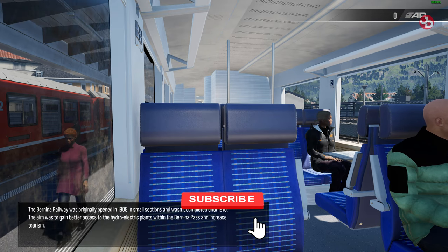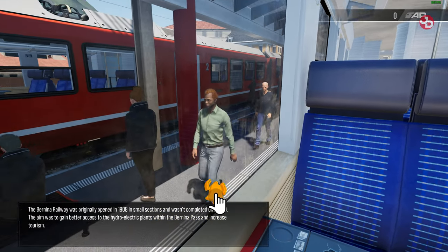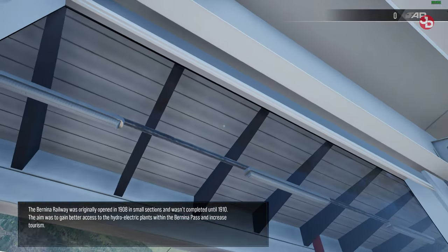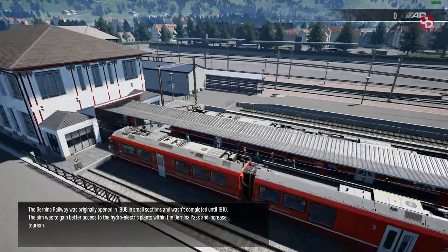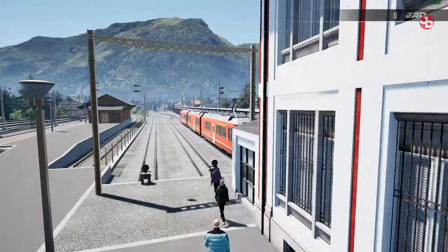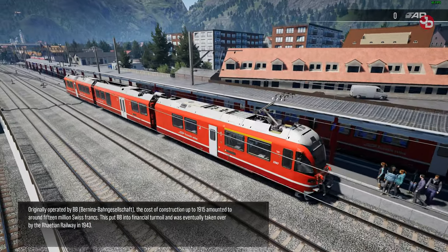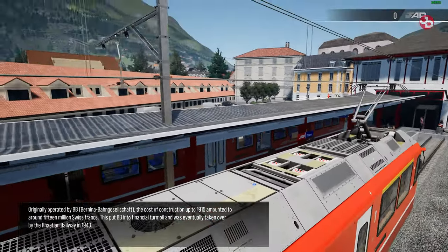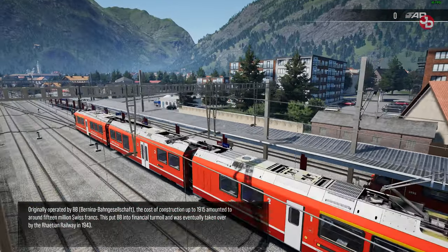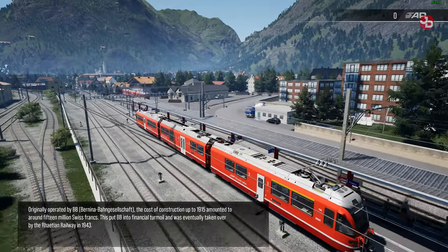The Bernina Railway was originally opened in 1908 in small sections and wasn't completed until 1910. The aim was to gain better access to the hydroelectric plants within the Bernina Pass and increase tourism. Originally operated by BB, the cost of construction up to 1915 amounted to around 15 million Swiss francs. This put BB into financial turmoil and it was eventually taken over by the Rhaetian Railway in 1943.